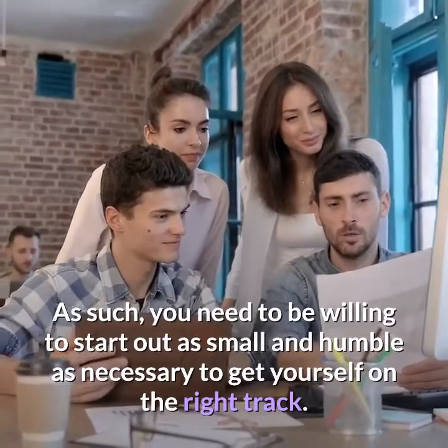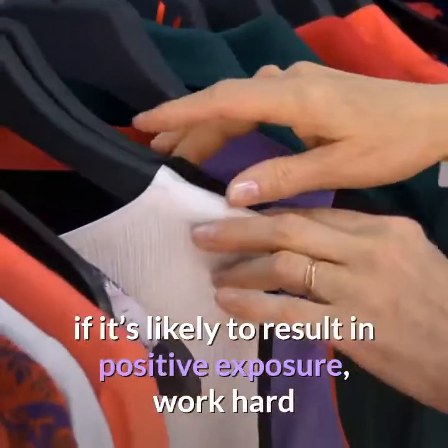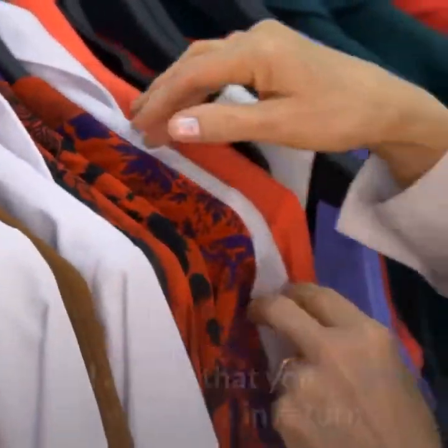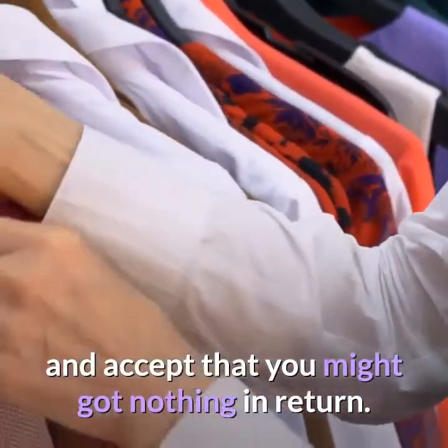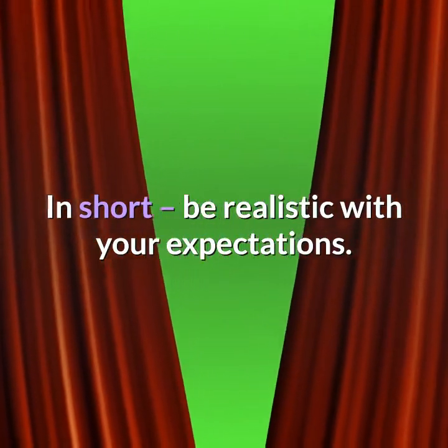Volunteer with established fashion businesses, give clothes away if it's likely to result in positive exposure, work hard and accept that you might get nothing in return. In short, be realistic with your expectations.